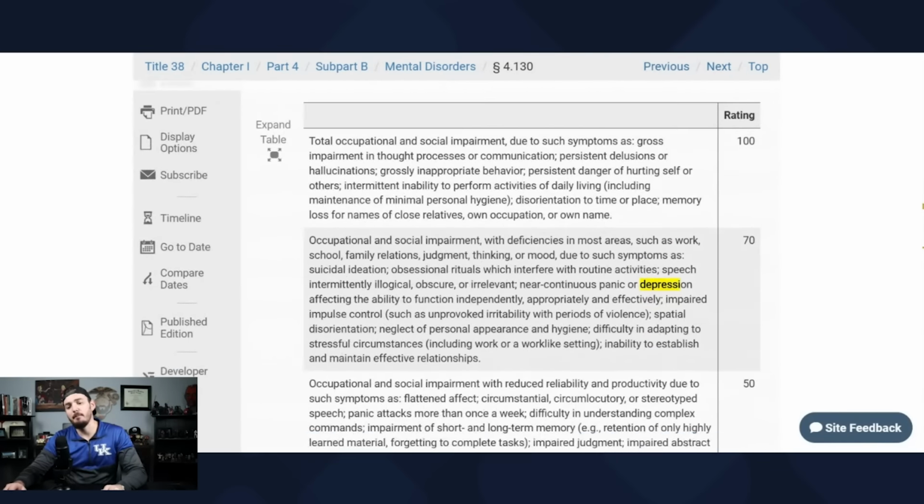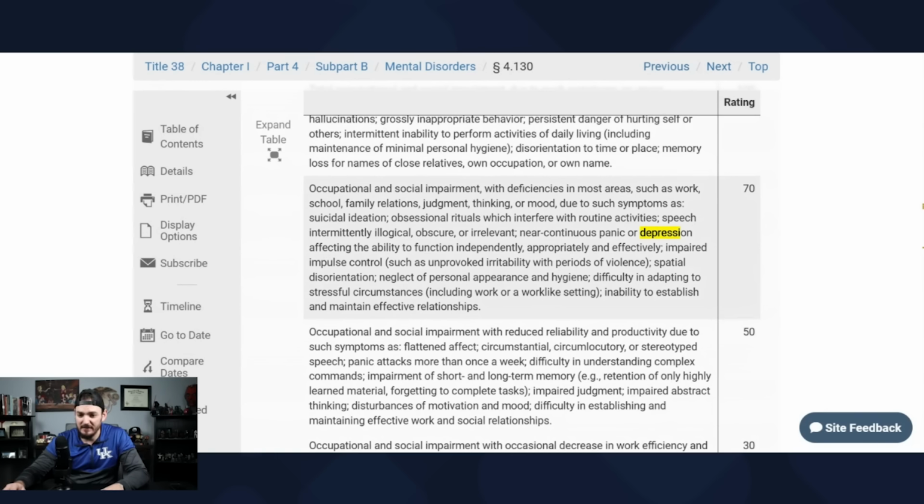70% versus all the other criteria. So let's go ahead and read it. So it's an or statement. Or depression affecting the ability to function independently. I like to describe this as like episodic depression, right? So you have all of these things to do, all these daily life tasks like going to work, taking care of your family, whatever your daily day-to-day tasks are, but you're depressed, and so you lay on your couch and you physically feel like you can't get up.